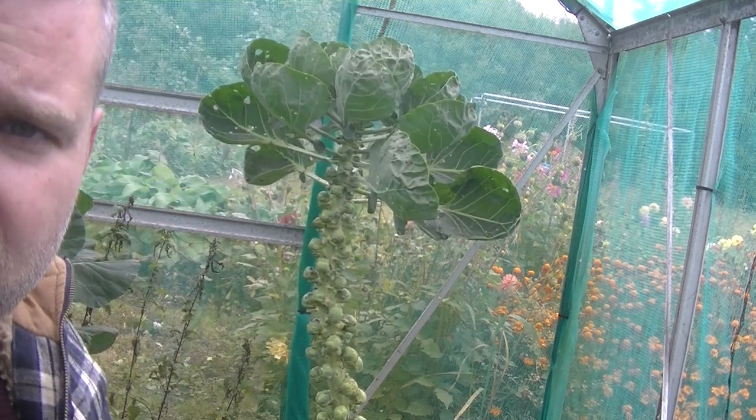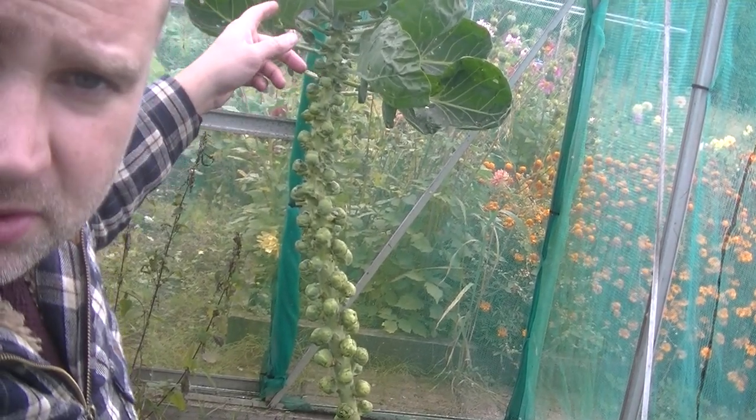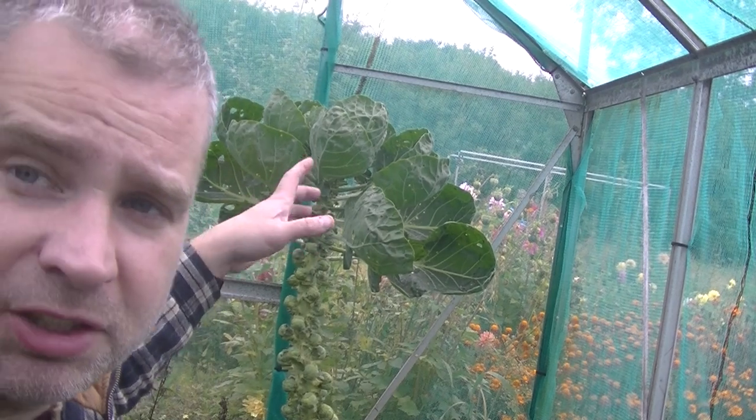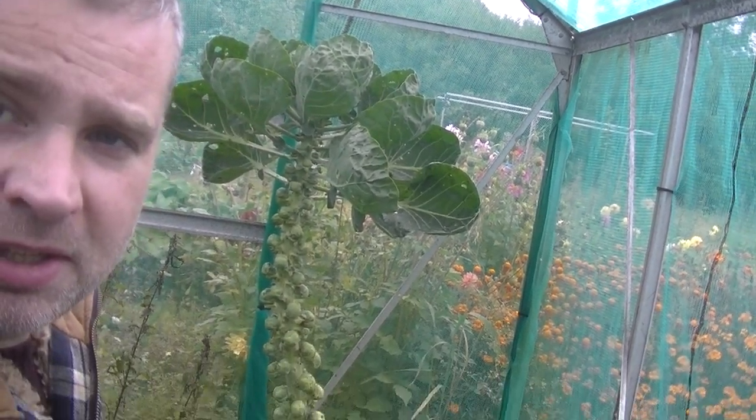So there we go, look at that lovely stack of sprouts there, do you see them? Don't forget your sprout tops. Sprout tops, entirely edible and delicious, just cabbagey with a bit of a sprouty flavour to them. But yeah, let's get these knobbies out now.